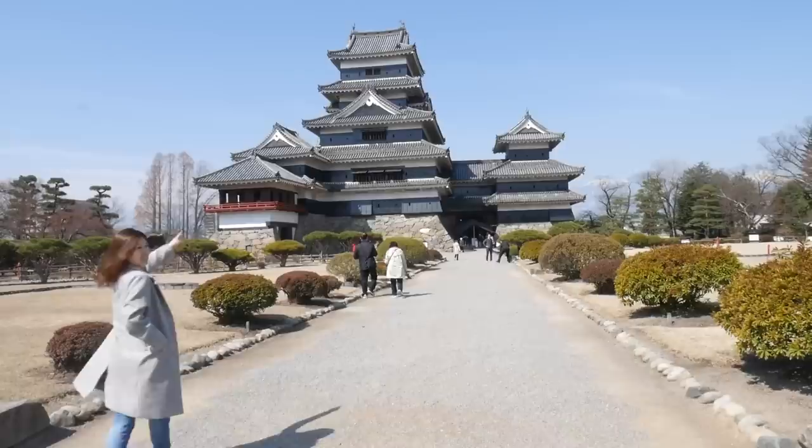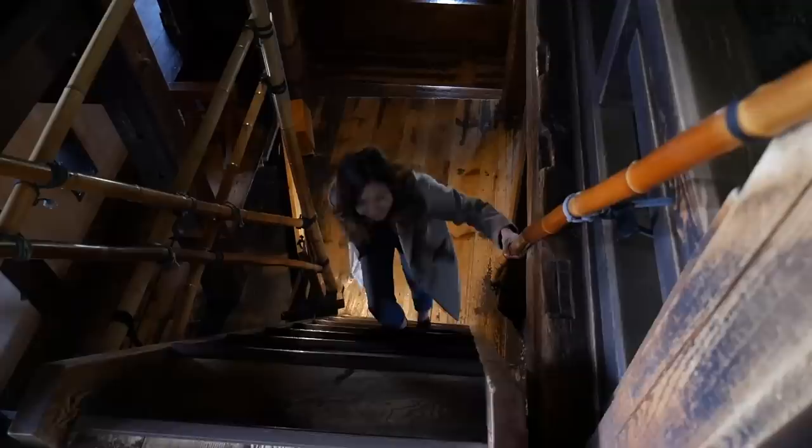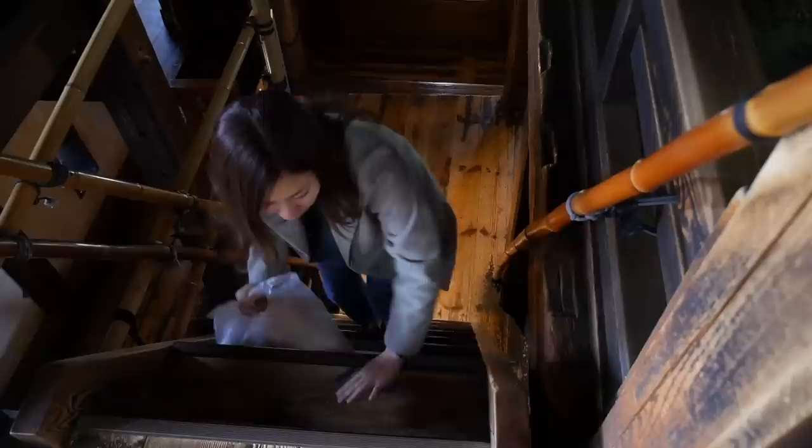We are going to take a 1.5 hour ride through the countryside and mountains to go to Matsumoto Castle, which is one of the 12 original castles in Japan. Go in the castle! So they would come here, look for the enemies and shoot them from these holes, these windows. It's like climbing a mountain. Imagine if this is like your everyday house, you have to be like, I'm gonna go through that.